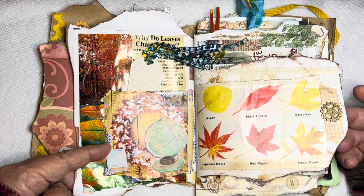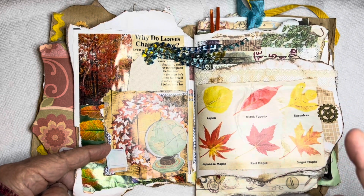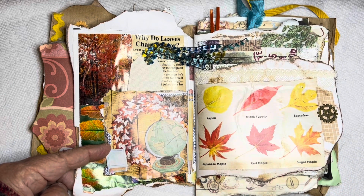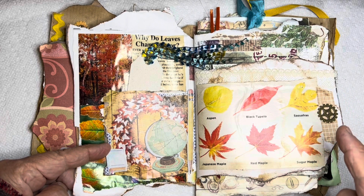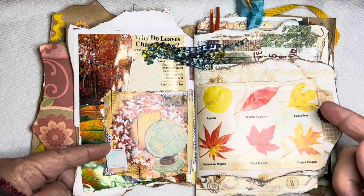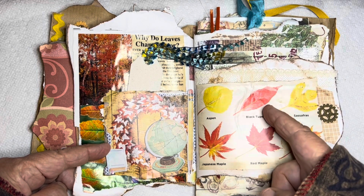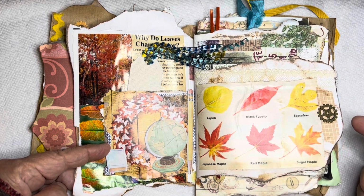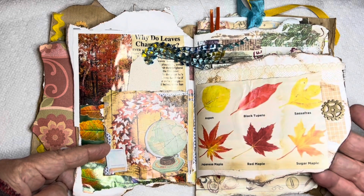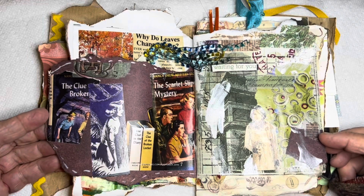Some different fall leaves from different trees, and we have a Japanese maple in my son's yard, and a red maple in my neighbor's yard. Sassafras trees are always around. I don't know that I've seen that one or the aspen. And we have sugar maples. Oh my goodness, they're so pretty in the fall.